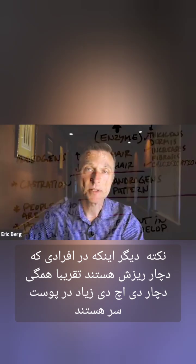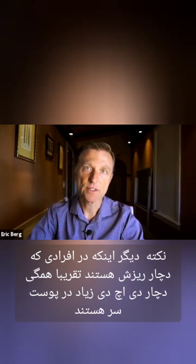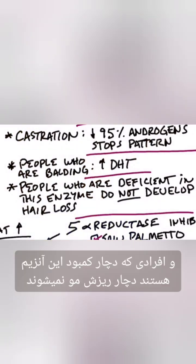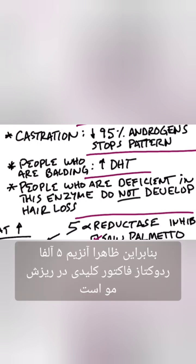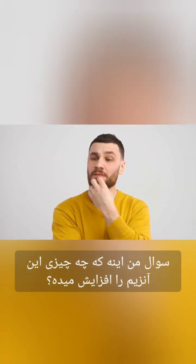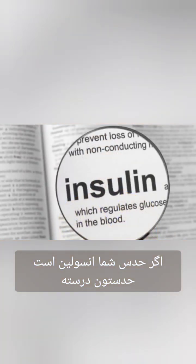Another point I want to bring up is people who are balding nearly always have an increase of DHT in their scalp. And people who are deficient in this enzyme, 5-alpha reductase, do not develop hair loss. So apparently this enzyme is a key factor in whether you're going to develop hair loss or not. My question is, what increases this enzyme? And if you guessed insulin, you guessed correct.